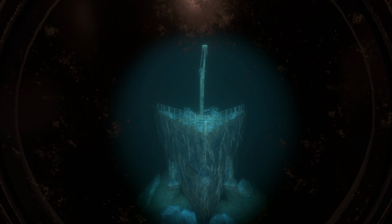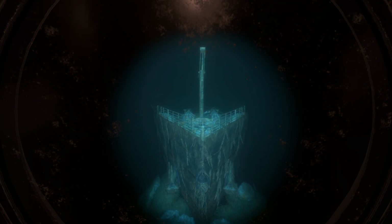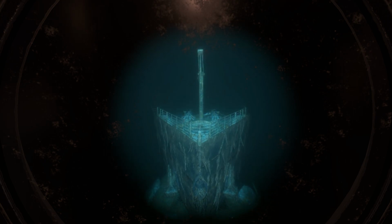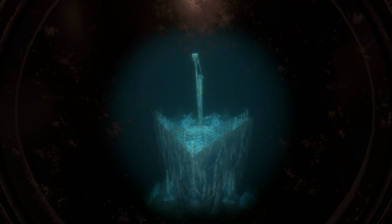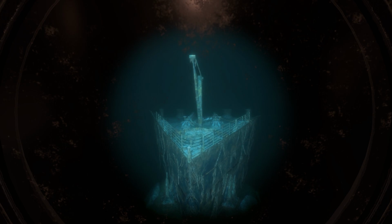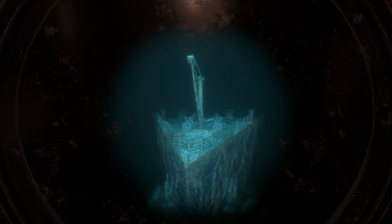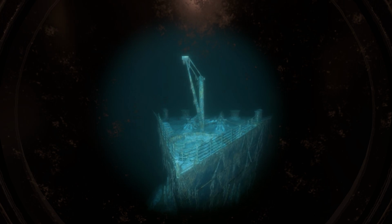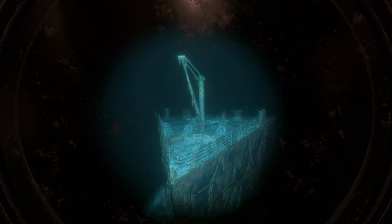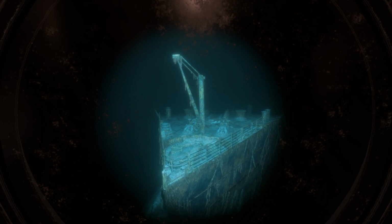Everything on RMS Titanic was massive. This centre anchor was at the time the largest anchor forged by hand and weighed in at over 15 tonnes. The centre anchor and the two bower anchors were made by Noah Hingley and Sons in their workshop in Dudley, England. The anchors were transported to Belfast by horse, train and ship before being installed.